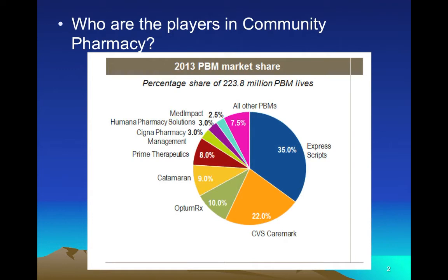Where all community pharmacies get paid through third-party insurances is what's called pharmacy benefit managers. And pharmacy benefit managers are that middle person. That is the person who is going to process the prescriptions, verify people's insurance, verify they have coverage, and then they're going to be the ones who are going to pay us. They're also the ones that will audit us to make sure there is no prescription drug fraud.